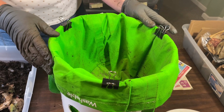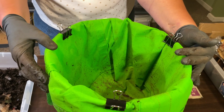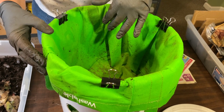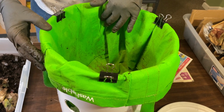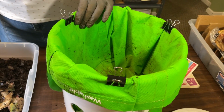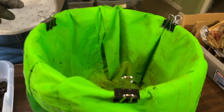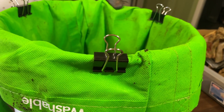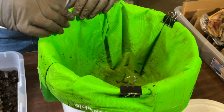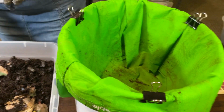Now, if you haven't seen it before, this is just one of those Tyvek bags. This happens to be a shopping bag from a local grocery store. The important part is that it is both air and water permeable. So it provides a very good environment for worms and also hatching cocoons. And I just use these binder clips to hold the bag onto the lip of the bucket. And because I'm using binder clips, I can make the bucket either deeper or more shallow as I need to. So it's really handy.